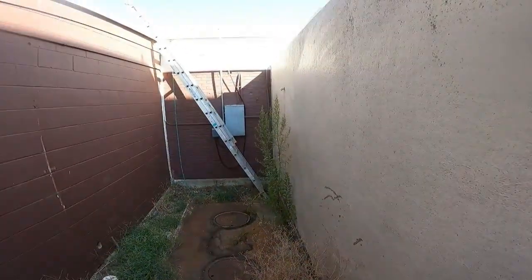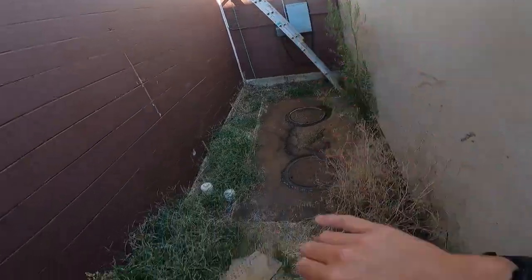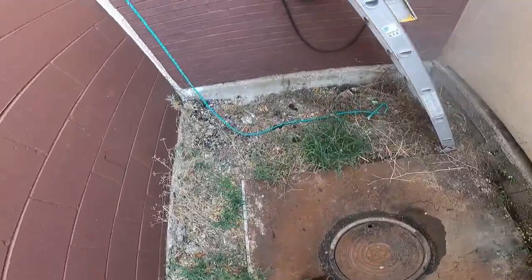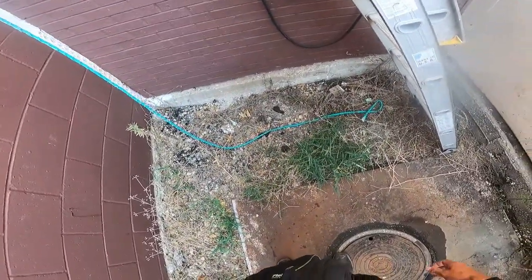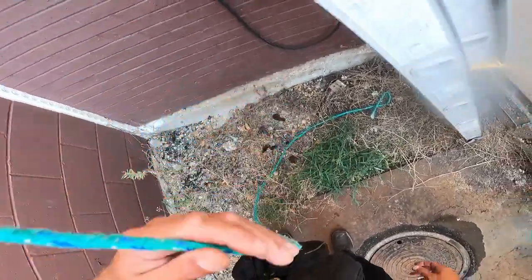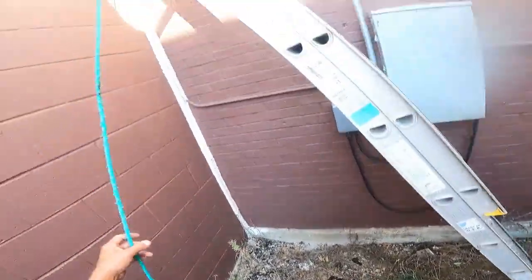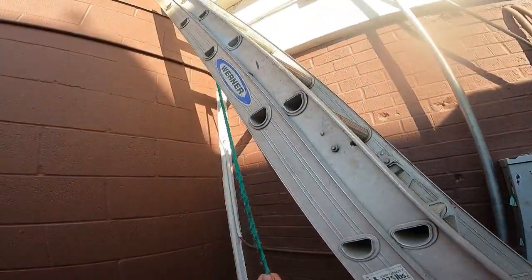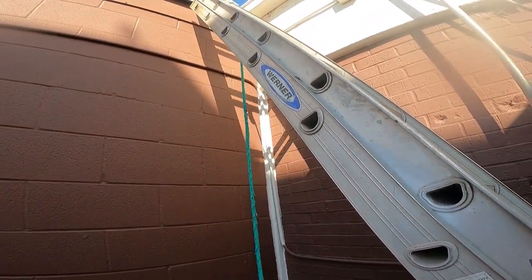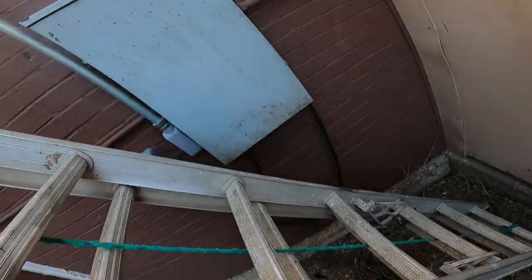I gotta get on top of that deal. There's a ladder right there. I can just flip her around. Let's do that. Got a walk-in freezer. It's not doing the stuff. That's some big old poop right there. There's an animal that likes to poop over here, apparently. That's super awesome. Oh, this ain't my ladder. This belongs to them.